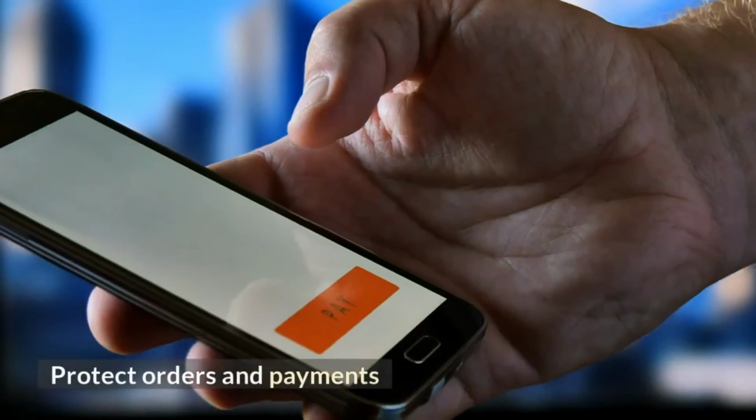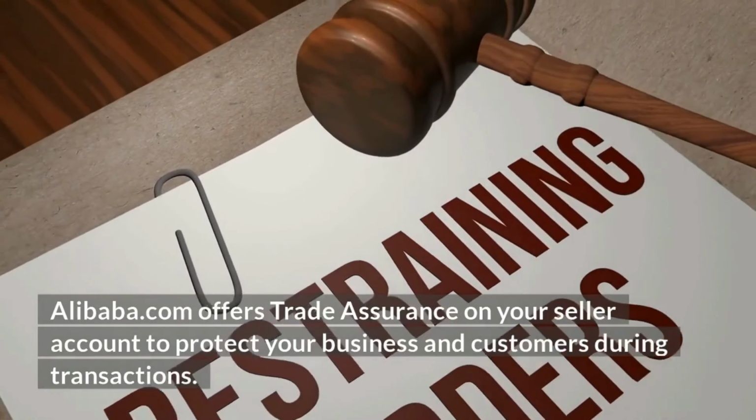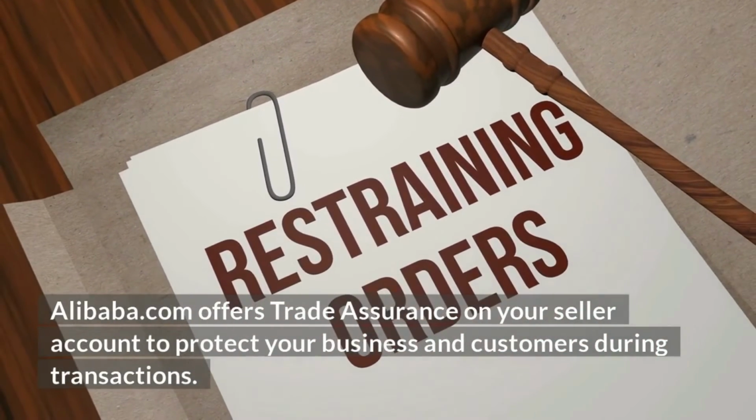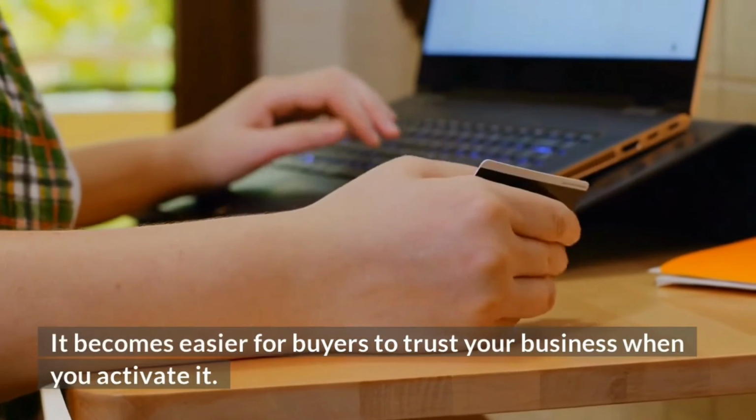4. Protect orders and payments. Alibaba.com offers trade assurance on your seller account to protect your business and customers during transactions. It becomes easier for buyers to trust your business when you activate it.